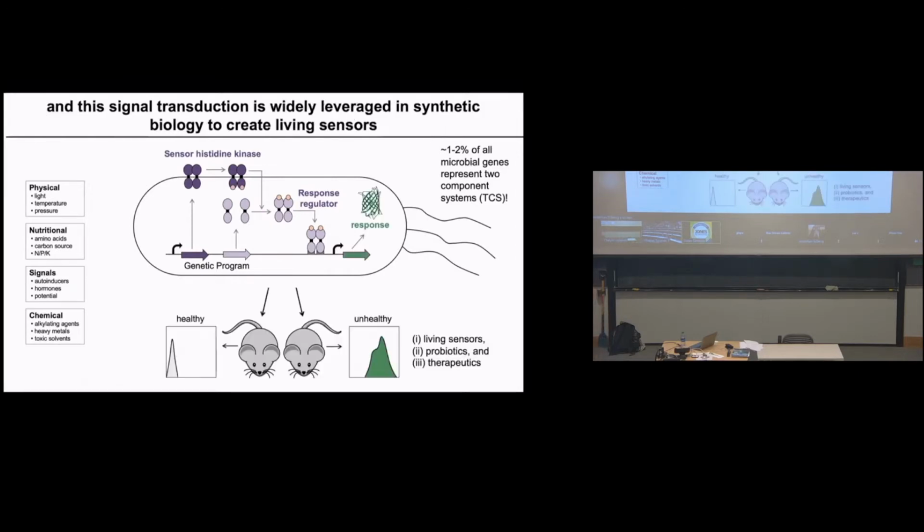Synthetic biologists have been really excited about this ability for a long time, and there are a lot of people that leverage this signal transduction for synthetic biology. There are people who are building microbes that will go into your gut microbiome and sense when there's dysbiosis. They'll make a color, or they'll make some type of output that can be detected. This is really an approach that's being widely used in synthetic biology as a way of reading out this sensing ability.